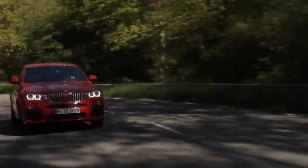Technically speaking, the X4 is derived from the X3. It is, however, clearly stronger in performance and also in terms of design. It tends to be more of a lifestyle vehicle and a replication of the well-known concept found in the BMW X6.